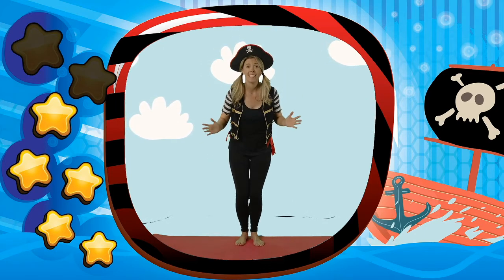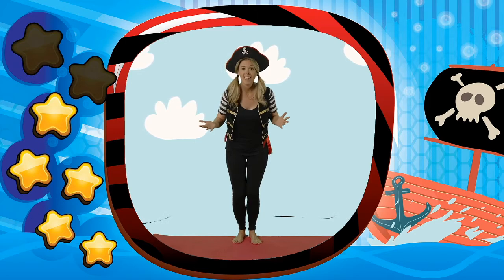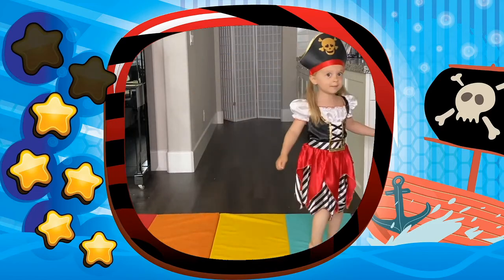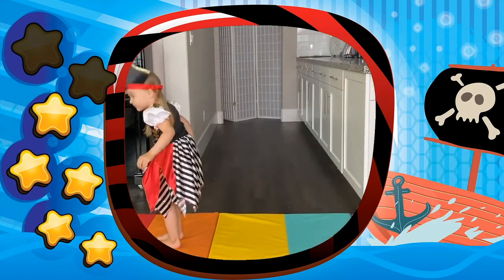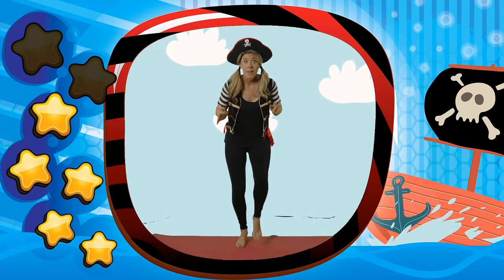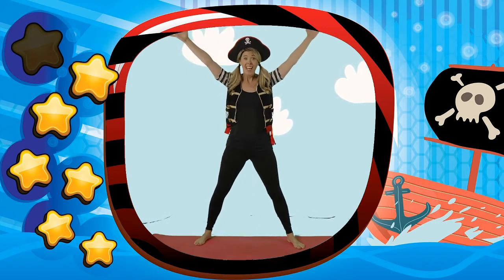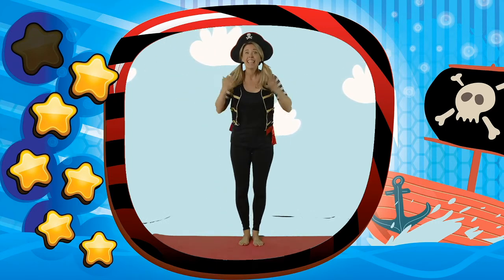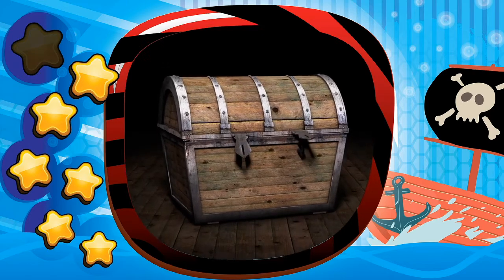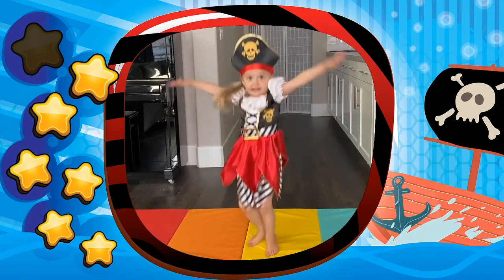Tiptoe, tiptoe, jump! Tiptoe, tiptoe, jump! Look! X marks the spot! Let's do jumping jacks! We found the treasure! Great job! Nice jumping.